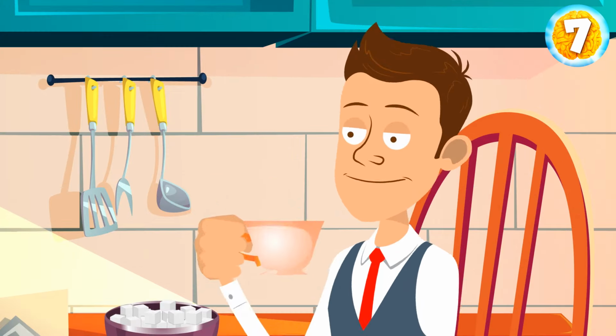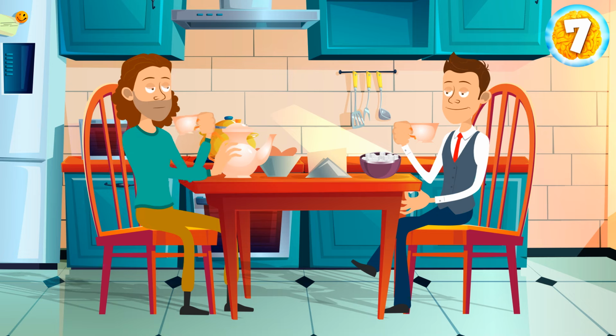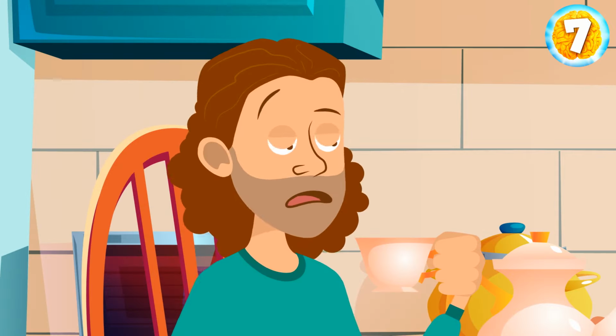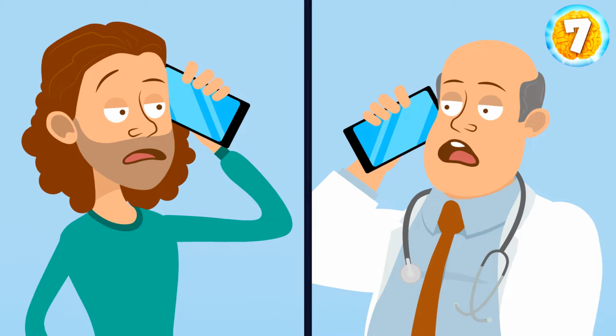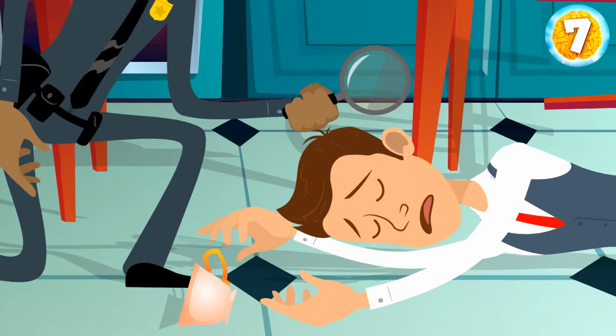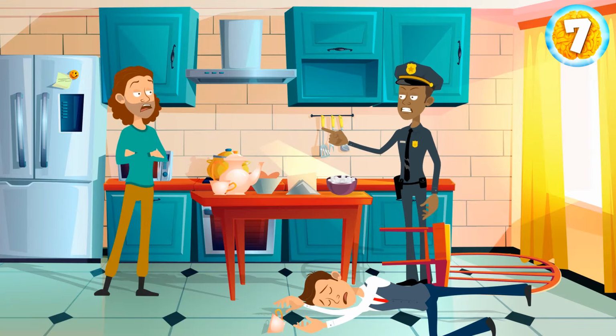Arwen, a rich man's only son, visited his cousin Richie. They were talking about sports and drinking tea. Suddenly, Arwen stopped breathing and fell to the floor. Richie called the doctor, who said that Arwen had been poisoned. Detective Callum arrived and started the investigation. Soon, he accused Richie of poisoning his cousin. How did Richie manage to do that?